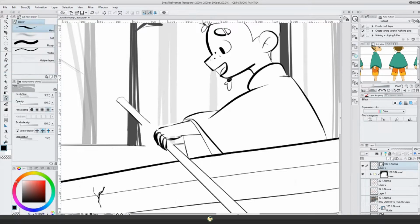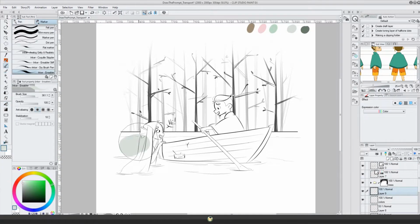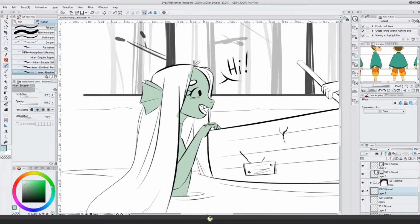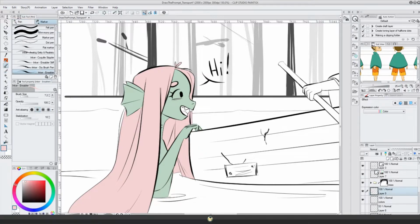Okay, line art done. And now it's time for coloring. I don't really mind coloring, but it's definitely not my favorite part of drawing. Again, since this was a big piece with backgrounds and everything, I felt a bit intimidated by it.